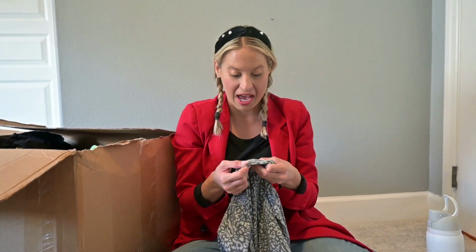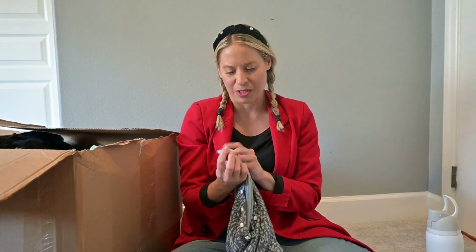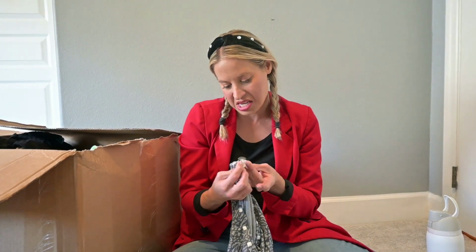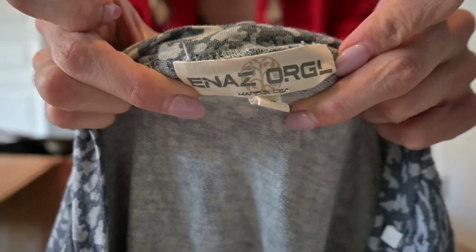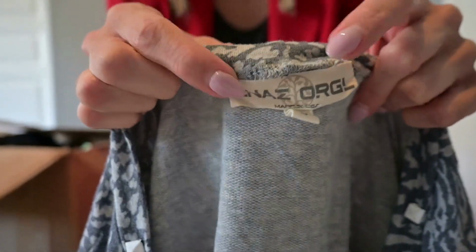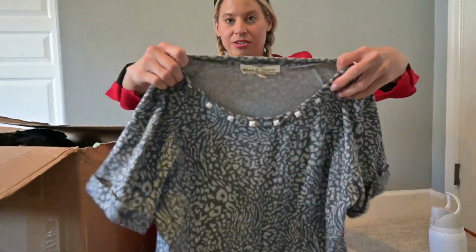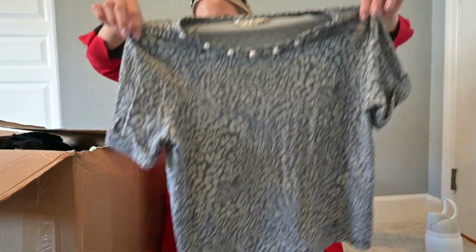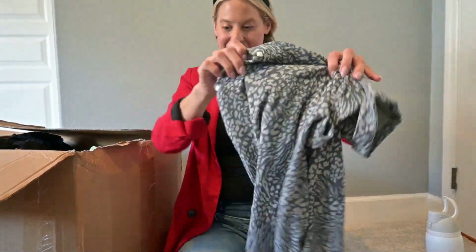This is a brand I don't know about. Don't know if it's good, bad. The stitching on it just tells me it's probably not the best. It is Anais Orgel? I don't know. Never heard of that brand. Sometimes you can tell, like, the tag doesn't look the best. I could be making something up. Maybe this is a good brand. I just don't know about it, but it's just a t-shirt. It is super soft. I don't know. If you know that brand, let me know.